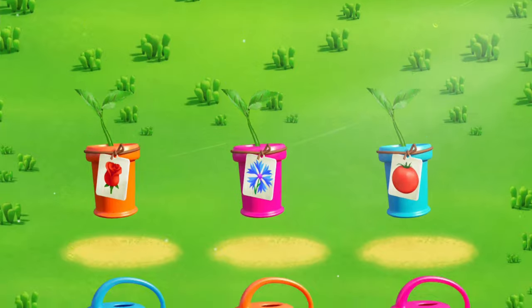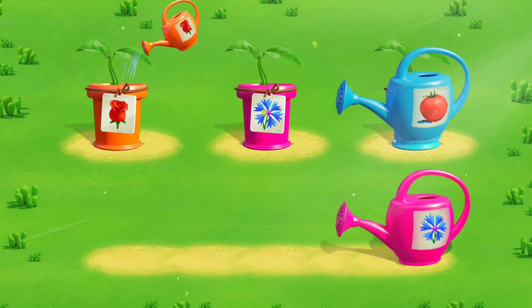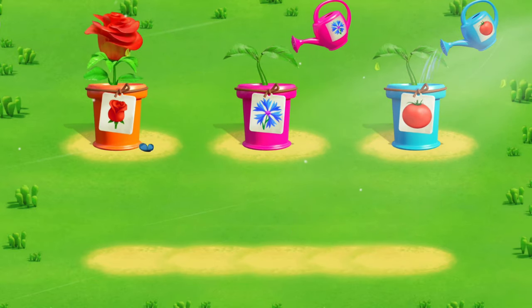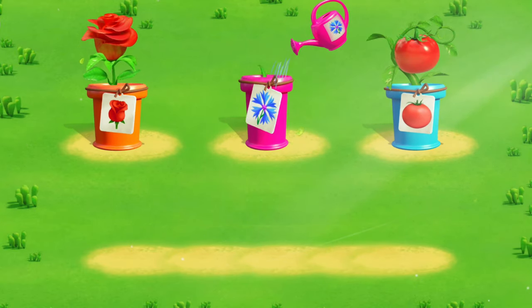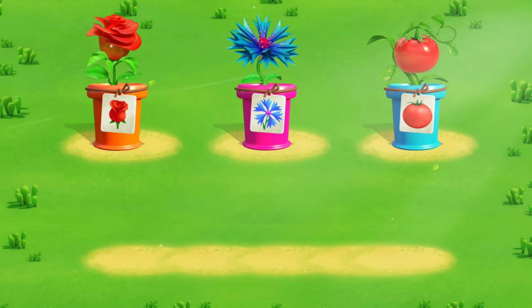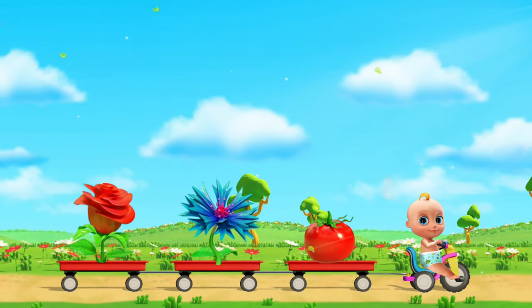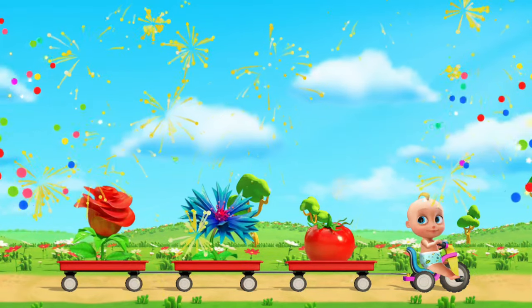You need to water the sprouts to make them grow. Move the watering cans over the sprouts. Well done. You've watered. Very good. That's right. You've watered the cornflower. Wow. Look at the plants you've grown.